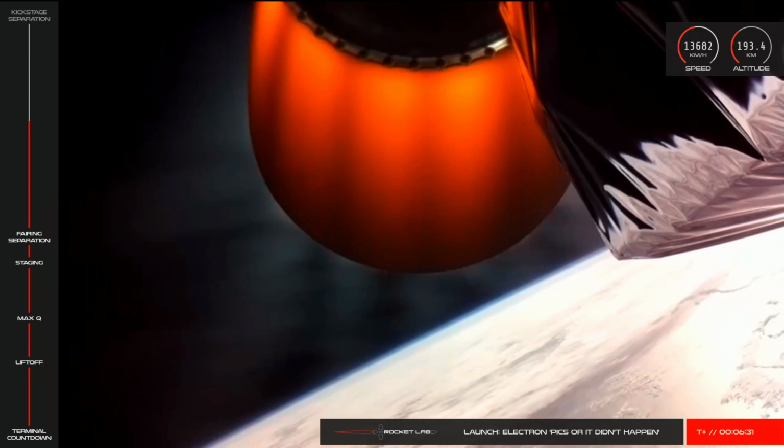Okay, all stations on mission coord, initiating the SAP response plan. So as you can see, Electron is at 13,700 kilometers per hour, is 191 kilometers above the Earth's surface as we're waiting for battery hot swap.